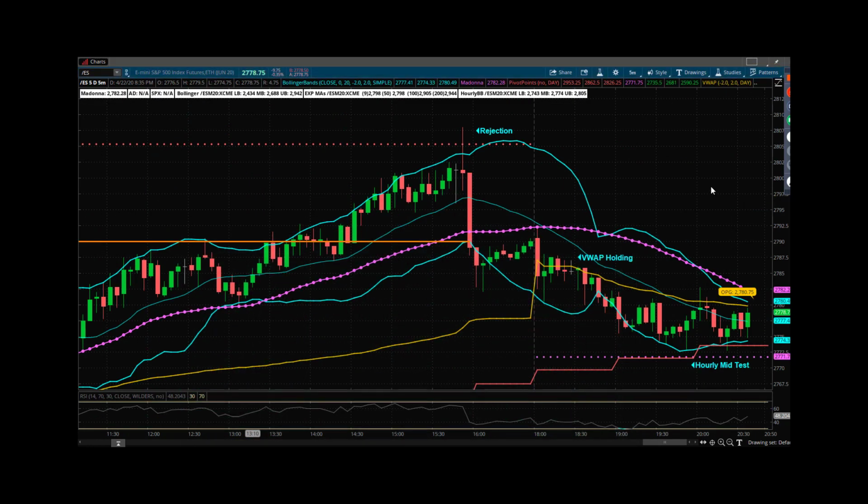5-minute chart. There's your rejection. So we talked about our proprietary area 2790. You can see they tried to get over the top of it for a while. They finally got it done about 2:30. Once that happened, then it was just a matter of riding it. They kind of tipped their hand a little bit early, holding the 5-minute mid-band here and here. And then they glided it up.